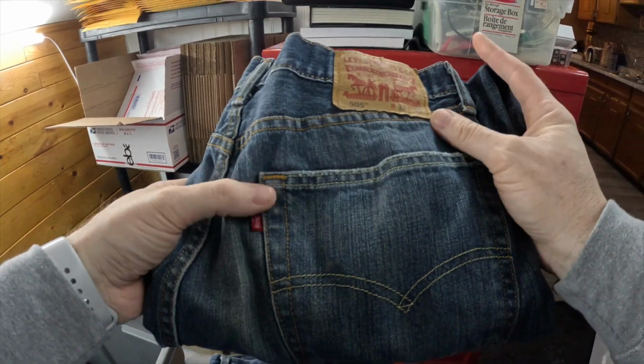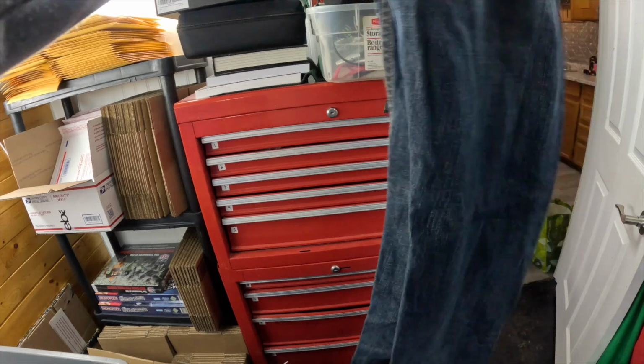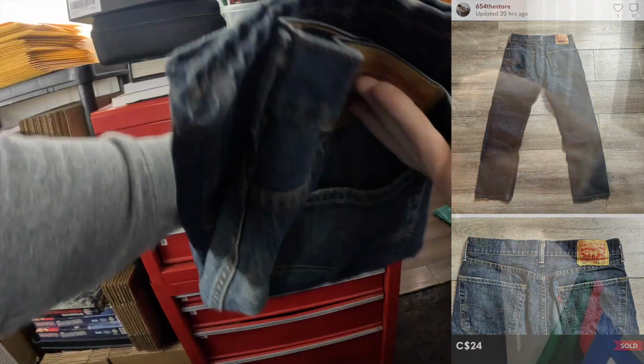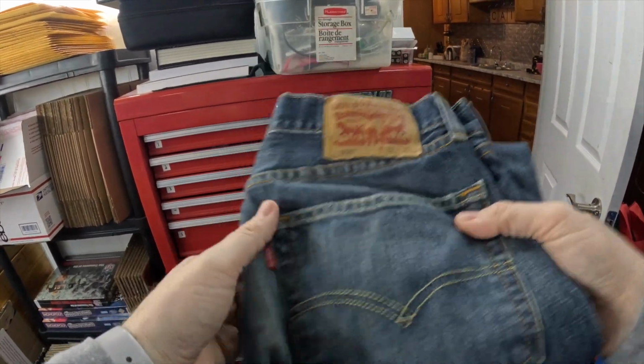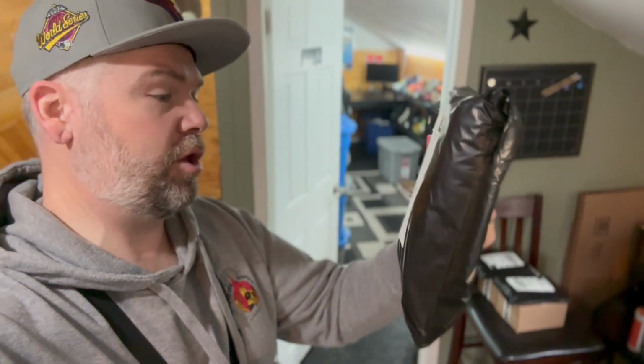Levi 505 3230s. I assume these came from the Goodwill bins as well. 24 bucks. Not too bad at all. Would I pick these up again? Absolutely. Let's get these ones shipped out. All right, buyer pays shipping, Canada Post expedited parcel, and these jeans are going to go all the way to Montreal, Quebec.